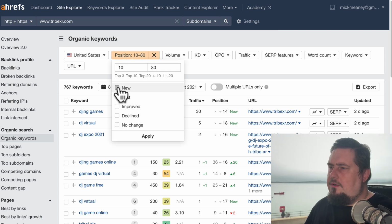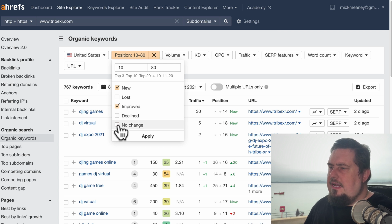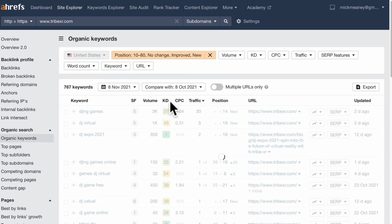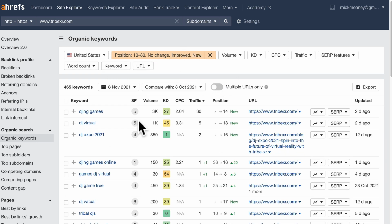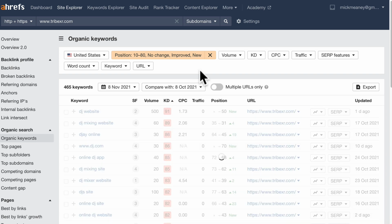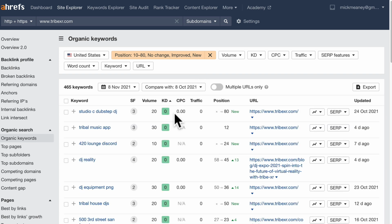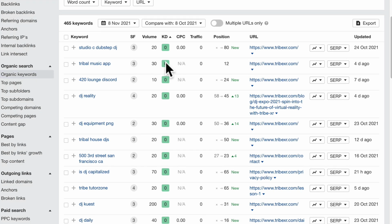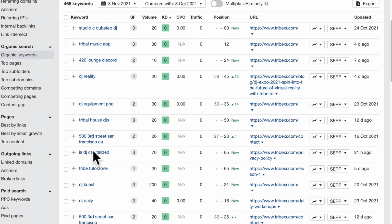So we want to focus on new, improved, and no change. So we want to remove lost from the equation, and we want to remove declined. That's just going to allow us to focus on what's already ranking in Google. So let's hit apply. Now to grab the low-hanging fruit, let's click on keyword difficulty, just like we did in SEMrush. Hit it again to refine it. Now it's going to structure it in reverse order. And here are all the key phrases that we can easily target now.